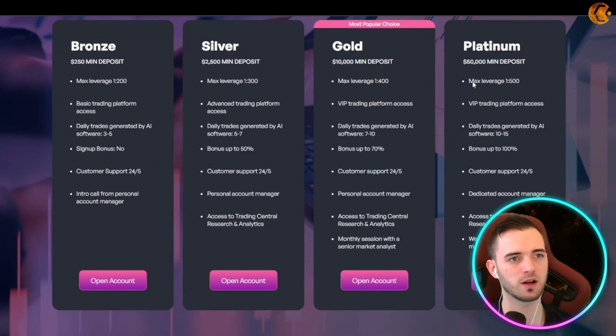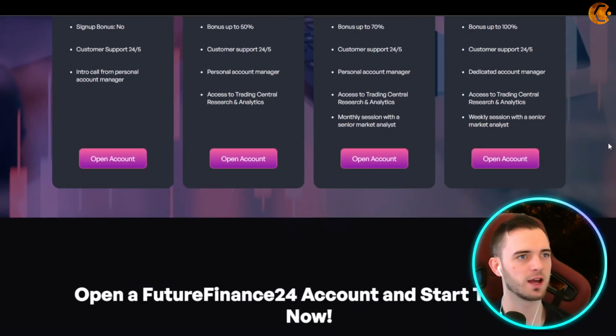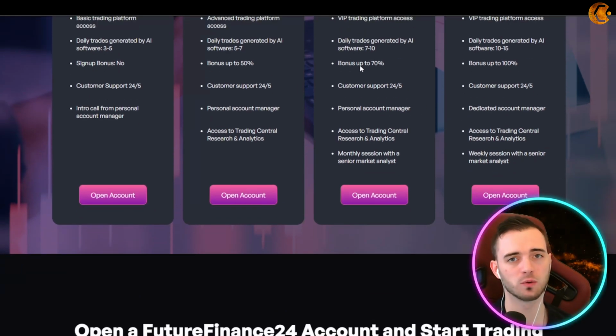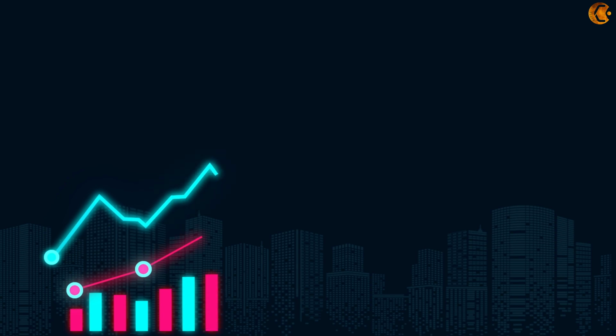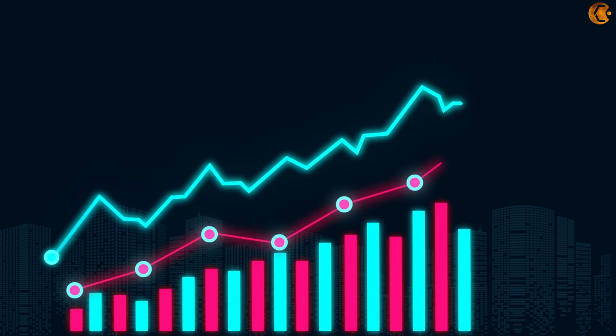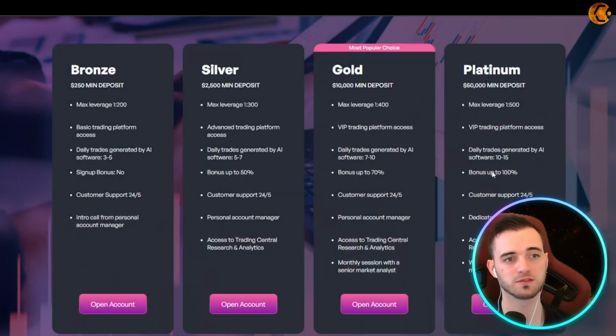So if we look at the platinum one here, we can see max leverage 500, and then the bronze one, max leverage 200, right? So this will just go up like any kind of tier system on any website, all right? But what's really, really cool here, if we do go to the bottom, we can see bonuses, right? So bonuses here are essentially if you deposit and then you trade a lot, then an exchange or a broker may give you a bonus of up to 70% of your initial deposit, okay? And then on the platinum version, if it's 50,000, you actually get a bonus of up to 100%, depending on how much volume you generate for them.